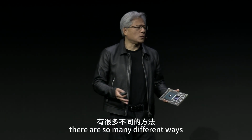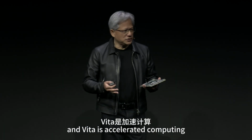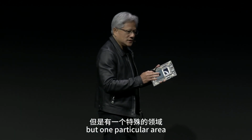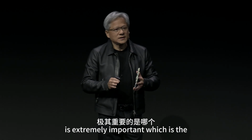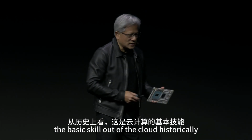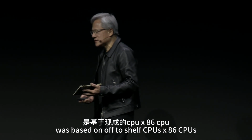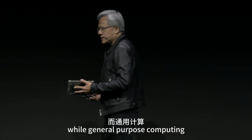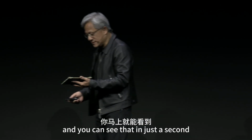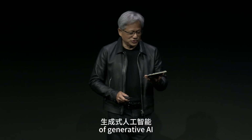There are so many different ways that computing needs to be refactored. And NVIDIA's accelerated computing will support every single one of those. But one particular area is extremely important, which is the basic scale out of the cloud. The basic scale out of the cloud historically was based on off-the-shelf CPUs, x86 CPUs. While general purpose computing is a horrible way of doing generative AI, and you could see that in just a second. And so we created a brand new processor for the era of generative AI.